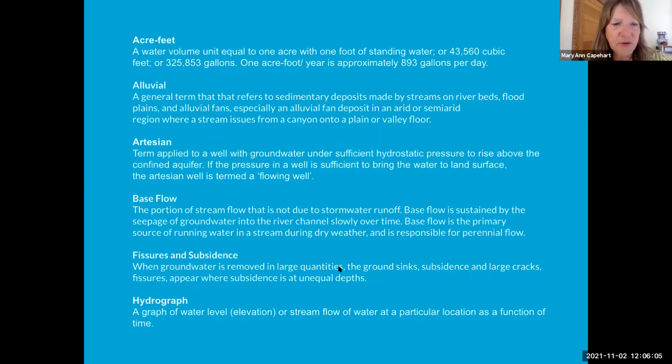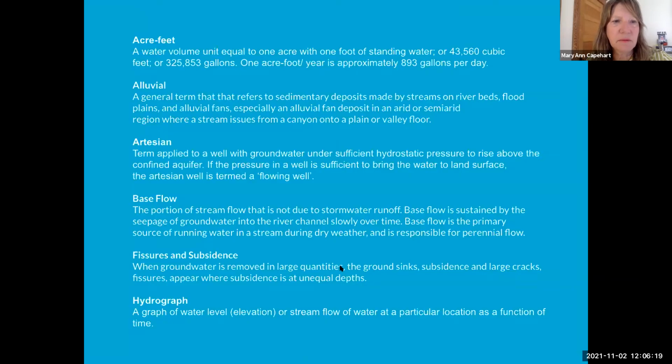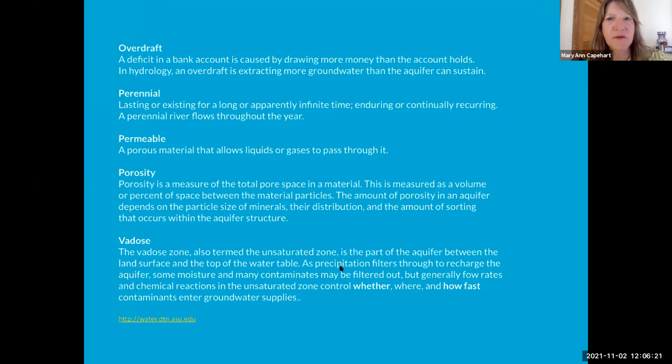We're going to talk about fissures and subsidence. Hydrograph is a graph that shows the level of the water at a particular date. Overdraft is when you're not at sustainable, or what's called safe yield. You're taking out more than gets returned by recharge. I'm not going to do everything, but I'm just kind of breezing through.